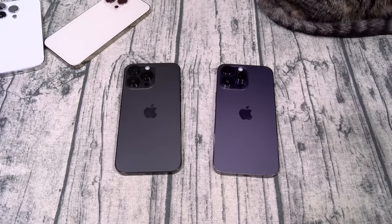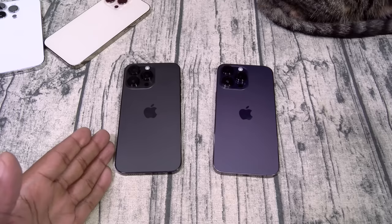All right, y'all, so we back in. Now let's talk about everything that I do like. Number one, the build quality. Even though I said I'm tired of Apple pumping out the same phones every year, if you're gonna do that, this is the way to do it.